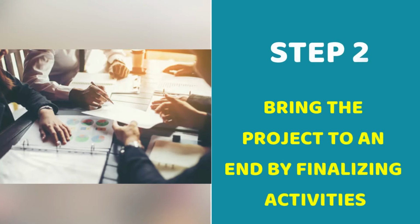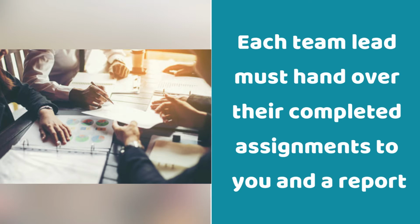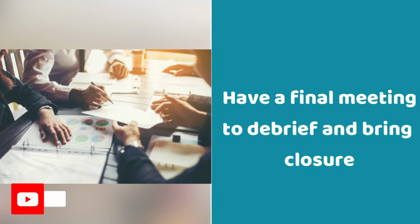Step number 2 is to bring the project to an end by finalizing activities. Every team lead must dot their I's and cross their T's. Each team lead must hand over their completed assignments to you and a report. Upon receipt, all administrative files associated with the project must be closed. Have a final meeting to debrief and bring closure.